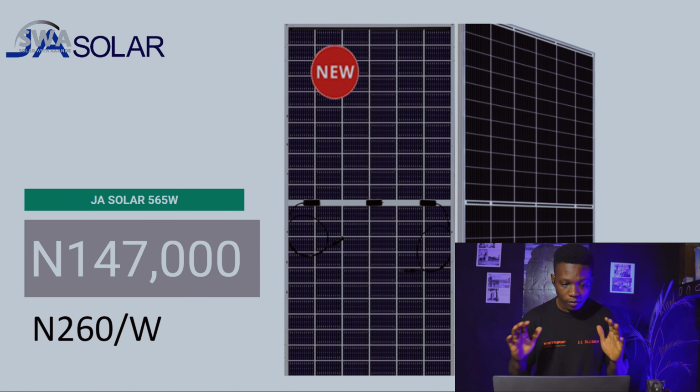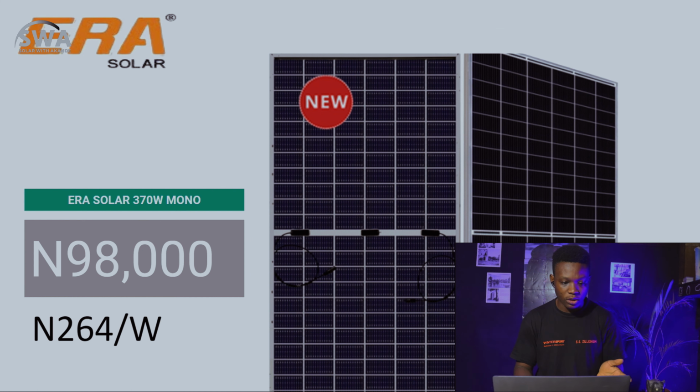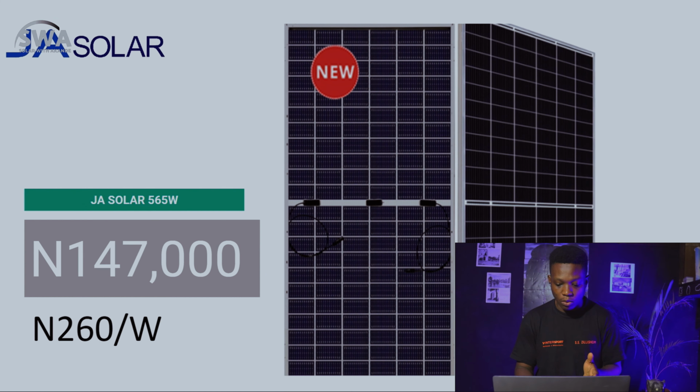JA Solar. So for a JA Solar at 565 watts, it currently goes for 147,000, which is pretty cool. Not as expensive as you think. Compared to Era Solar at 264 naira per watt, we have JA Solar at 260 naira per watt. So that means if JA Solar has 300 watts, it's still going to be at this price per watt. You can multiply this by the amount of watts that the solar panel actually is. So that's the idea there.